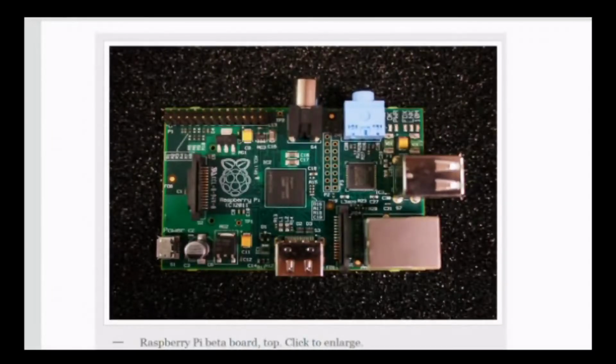It natively supports Linux, which I believe they had Ubuntu, and I'm trying to remember the other operating system they had installed on there. They had Quake 3 running on it, if I remember correctly. Well, you've got to have Quake 3. Well, they did that just to demonstrate that you could run something relatively intense. Let's see if I can find that for you real quick.